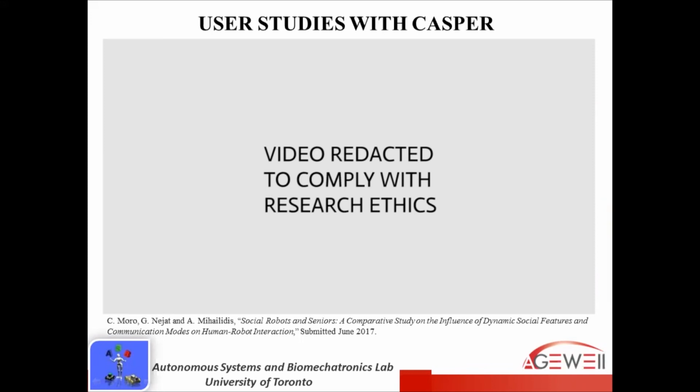And similar to how we did with Brian, we wanted to see how people interact and what features they thought were important for CASPER. A lot of the feedback we got was that the robot's voice was very clear to understand, and the facial expressions and the pointing gestures were very helpful in going through the different steps of the activity. So this whole idea of having a social robot that communicates naturally became important and was one of the requirements that participants as well as care staff wanted from a robotic system.